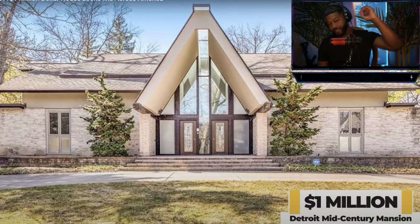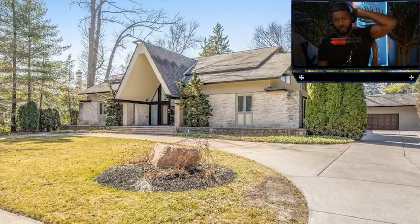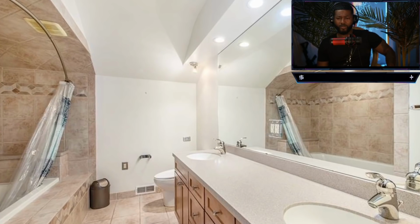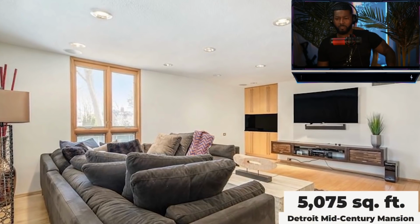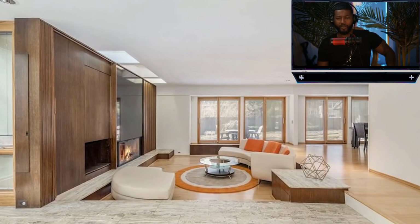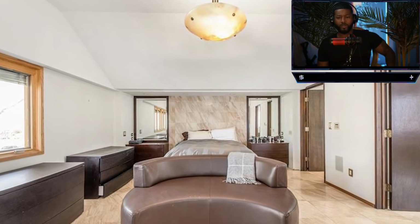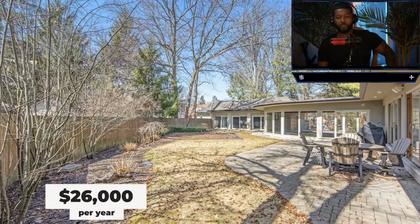For $1 million, you'll get a spacious mid-century mansion in one of the city's finest neighborhoods, Palmer Woods. There are five bedrooms and an impressive seven bathrooms across a total of 5,075 square feet. You can enjoy a gourmet kitchen, spacious dining room, and a gorgeous sunken living room. The second floor boasts a master suite with a fireplace and walk-in closet. While the price is reasonable, the property taxes are high. They'll cost you over $26,000 per year.